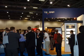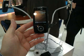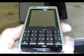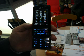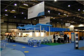Most run live demos covering everything from new devices to productivity or email applications to programmer development environments, and you can usually sit down to watch these. There are plenty of new smartphones to play with, most running Symbian OS, but not exclusively, usually tethered to the stands to stop people running off with them. There's usually a refreshment stall, but you'll probably have to pay for your drinks, of course.